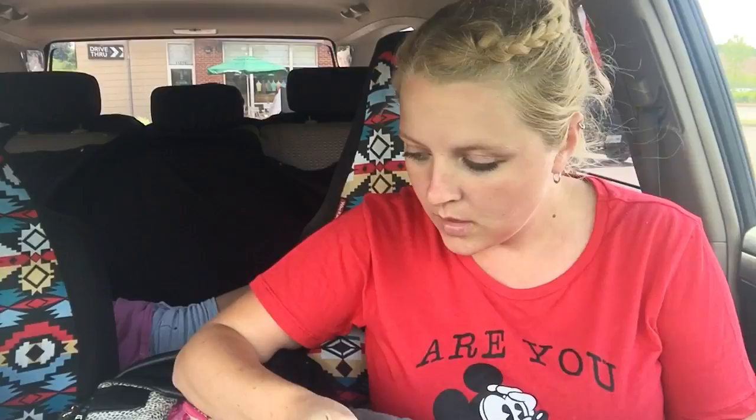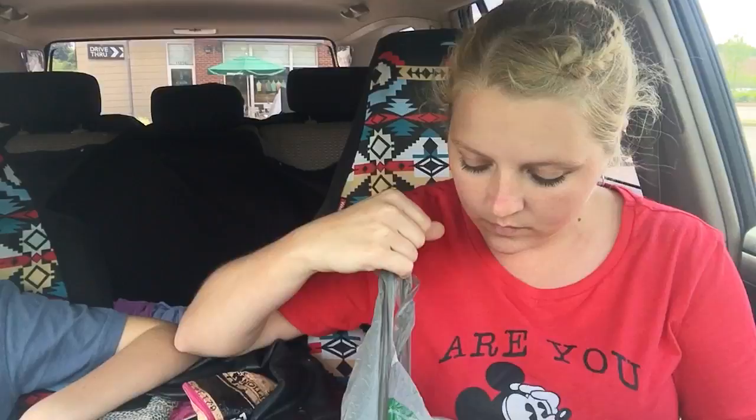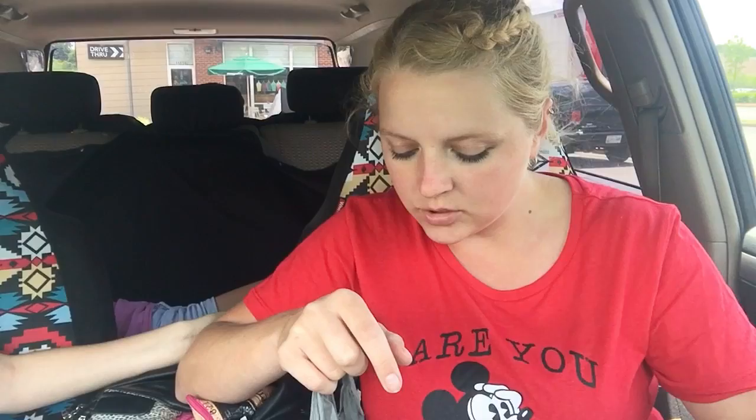Then Katie picked these out. These are the pineapple chunks. And she picked up some of these bread and butter chips. These things are delightful. And I got some of this Trader Joe's Raspberry Preserves. Clara Slate had hauled this and looked pretty interested, so I'm like, well, I'm gonna see if I can find some, and I did. And there's one more in there.